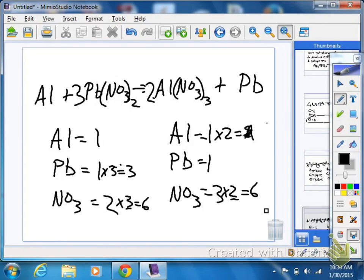So then at that point, you go ahead and finish balancing. So all you have to do is put a what in front of aluminum? 2. And then 1 in front of lead? 3. And you're done. Those singletons, those ones that are single elements, leave to the end. And everything should balance. Okay? Alright. Just go ahead. Now some of these on this sheet could be balanced. Some of them may not be balanced.